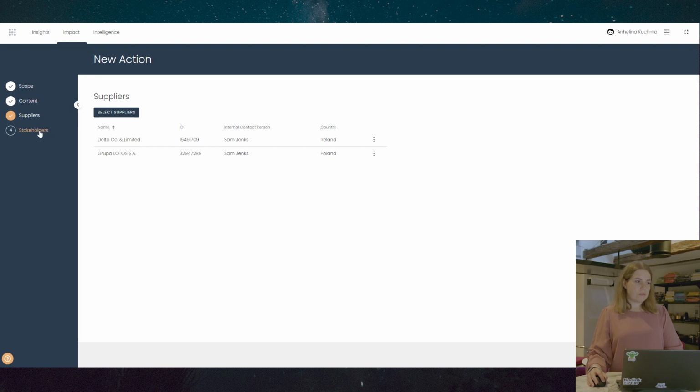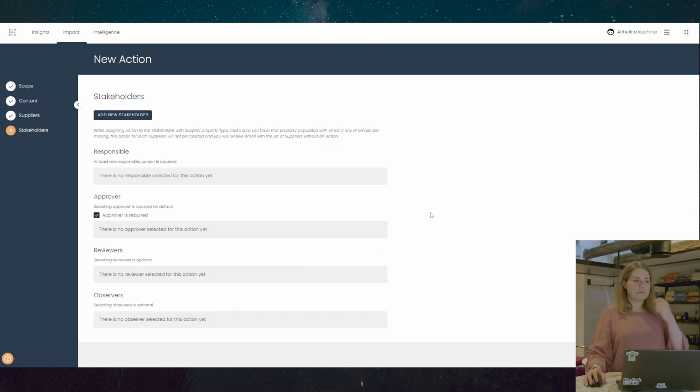And let's go to the final step, which is stakeholder management. Here you should specify who is responsible for your action, who is approving the action, who is reviewing, and who is an observer for the action. Here we were using our ARCI approach for this stakeholder management. It's a well-known rule of clear and good stakeholder management.